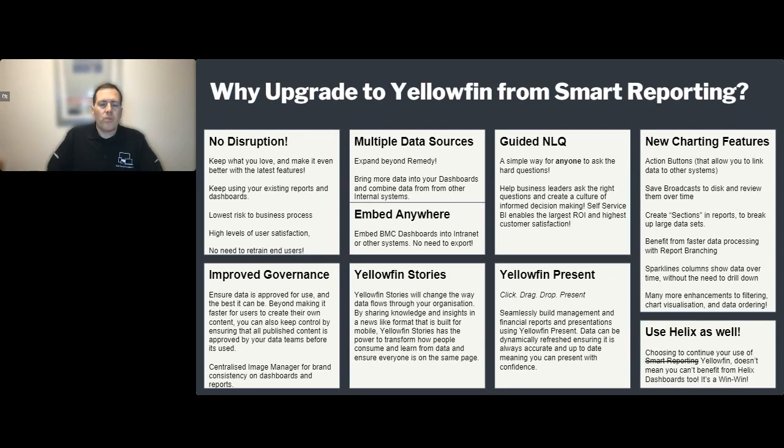So really, before we carry on, why upgrade? No disruption. We're talking about no disruption to your business here. It is straightforward. It de-risks the whole process that you're having to go through at the moment. It makes much higher levels of user satisfaction and makes it very easy for the business to carry on as it is.